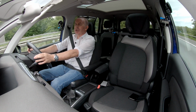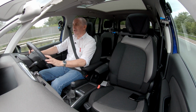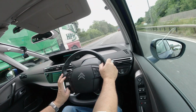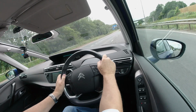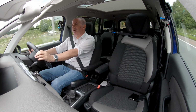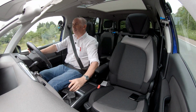So we're doing just less than 2,000 revs, and I'll knock the cruise off. Just make sure. Actually, I'll go off here. I know that wasn't a fantastic manoeuvre, but I would have gone on to the next junction if that lorry hadn't turned off and left me lots of room.